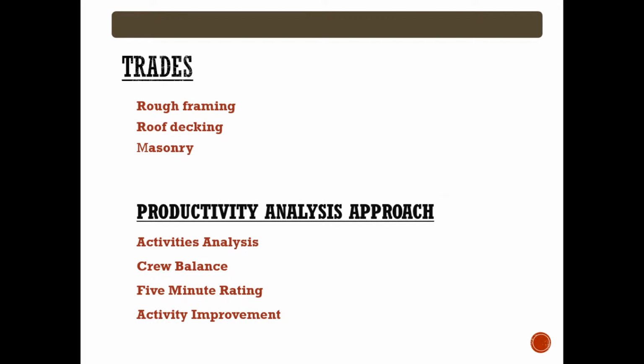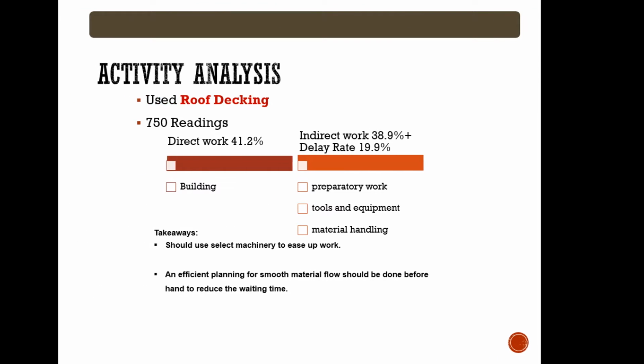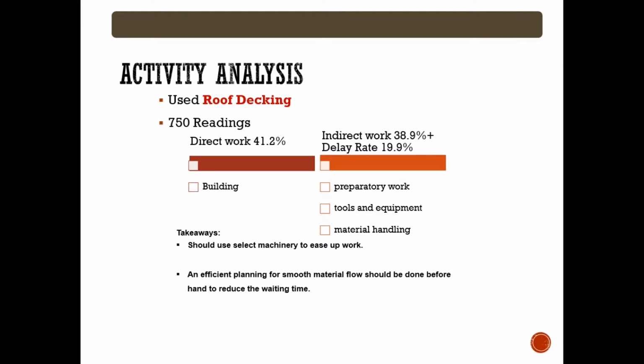Coming to the trades, we have considered only three trades: rough framing, roof decking, and masonry. The productivity analysis of these trades has been done through activity analysis, crew balance, 5-minute rating, and activity improvement. Coming to the activity analysis, we considered only roof decking as an example.